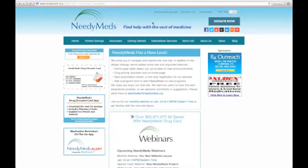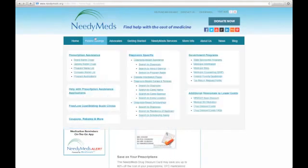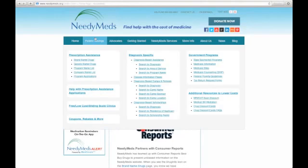So in order to get to most of our major resources, you're going to put your mouse over this patient savings right here, and you'll see a drop down of all of the categories, all of those resources that you're used to using regularly.